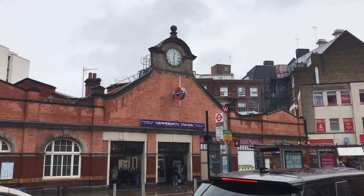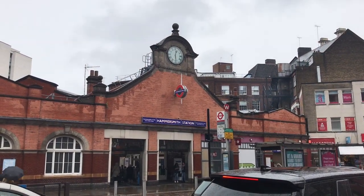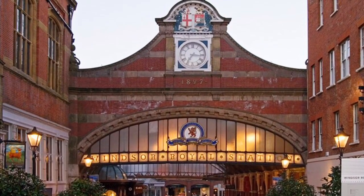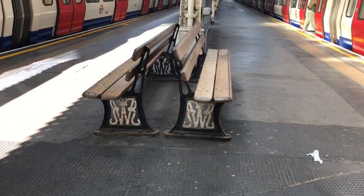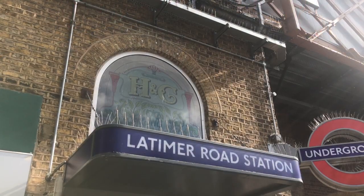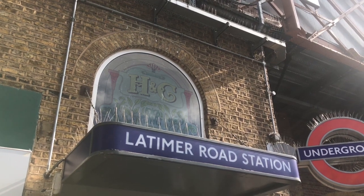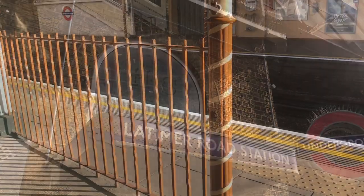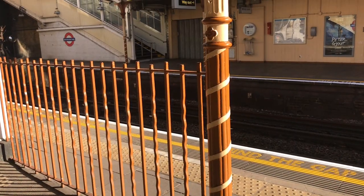The Hammersmith and City terminus at Hammersmith bears a strong architectural resemblance to the GWR station at Windsor. More obviously, the station retains its old GWR benches. At Latimer Road, they've reinstated the old company coat of arms above the station entrance. And then there's the paintwork.